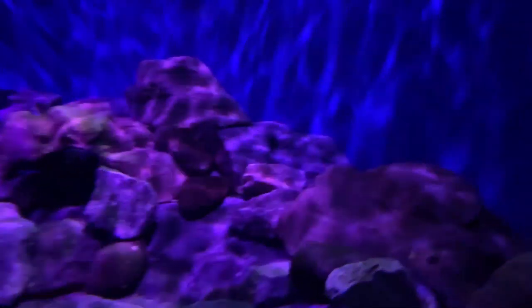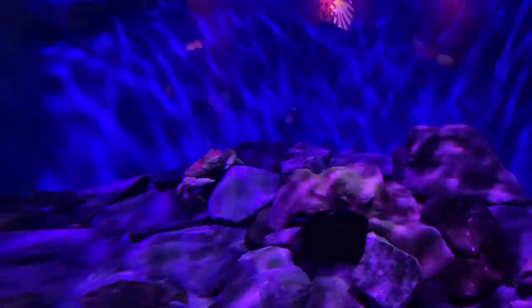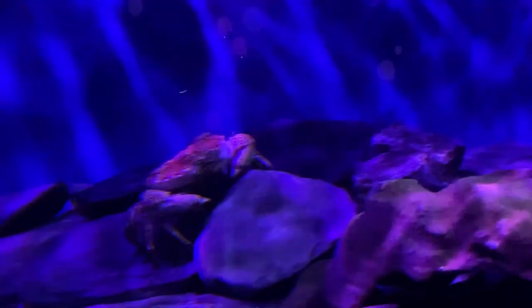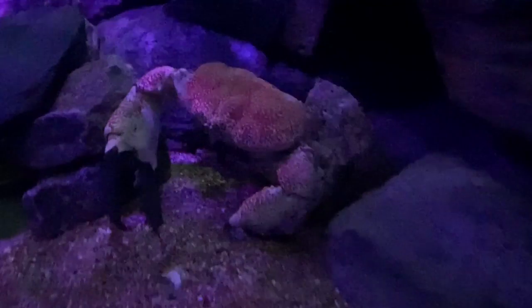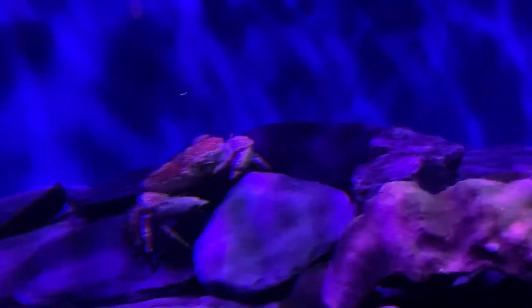So here is a Tasmanian giant crab, which is one of the largest crabs in the world. They reside on rocky and muddy bottoms in the oceans of southern Australia. They feed mainly on carrion and slow-moving species. The males of this species can grow twice as large as the females, and they weigh up to 17.6 kilograms.